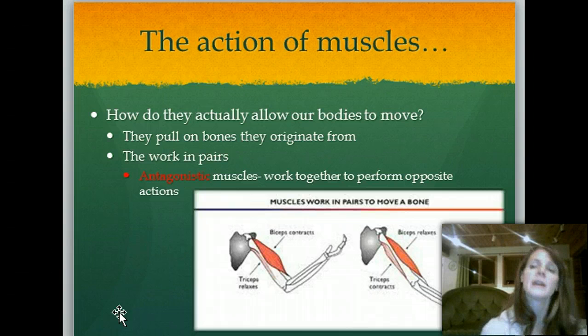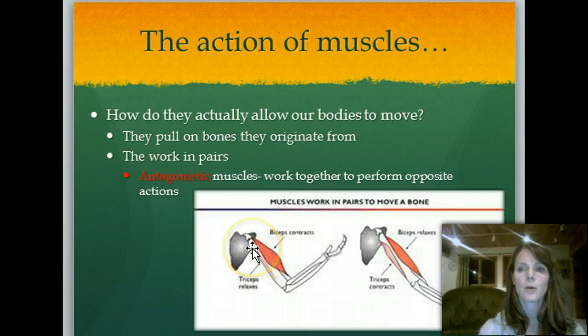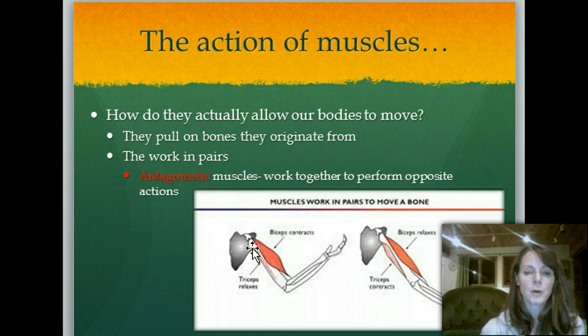So the action of muscles is actually a little bit different than what most people think, okay? They pull on bones they originate from. So they always have an origin and an insertion. They originate at a bone, but then they insert at another bone, okay? The origin typically does not move, okay? The insertion is what causes the movement. So basically, they pull on bones that they originate from, and they work in pairs.